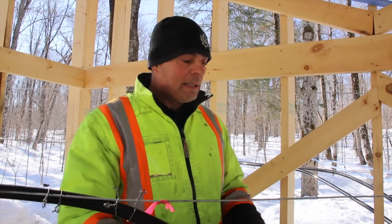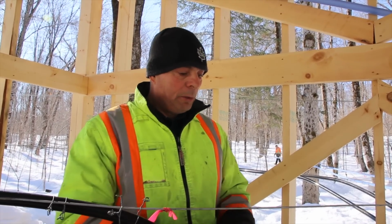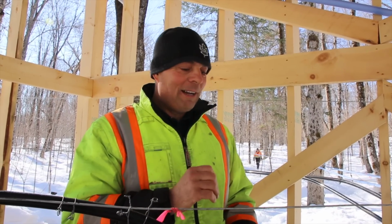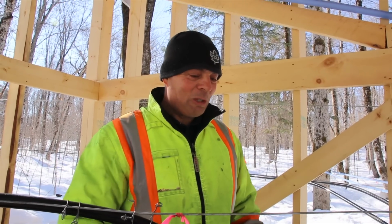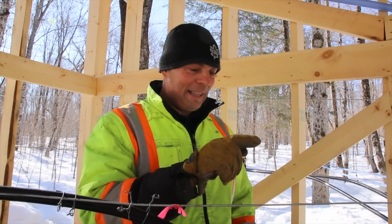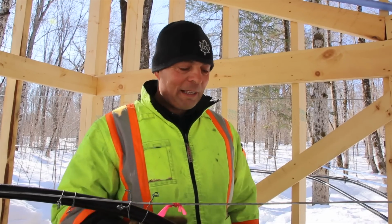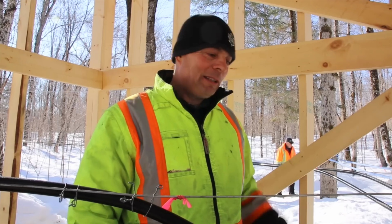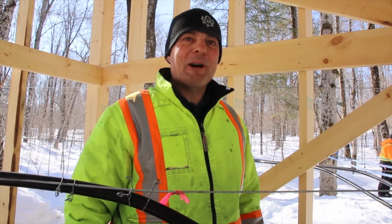The idea is to always keep your sap flow going one way, so that your tap hole at the tree does not recognize old sap. Old sap tells the tree to stop, to heal. So that section of the tap hole actually wants to dry out. By keeping the sap flow always going one way, you will extend your season right to the end, till you get into buddy sap. Then it's time to stop.